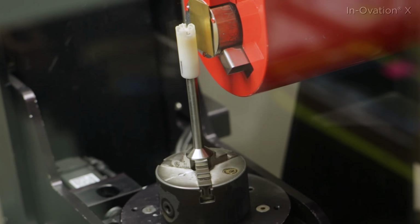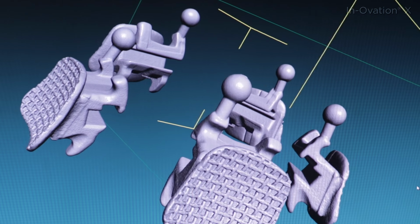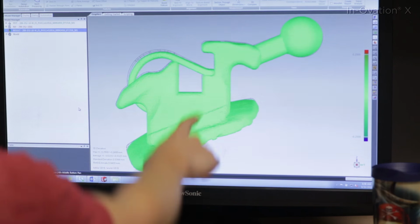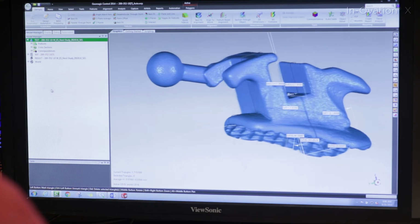In the end, we use CT scanning, which is really a combination of over 1,000 x-rays that then gives you an accuracy of 6 microns. To put that in scale, that is about 1/10 of the thickness of a human hair. If your slot tolerance on a bracket is plus or minus, say, 25 microns, what does that really mean to a doctor? That means half a degree of torque.